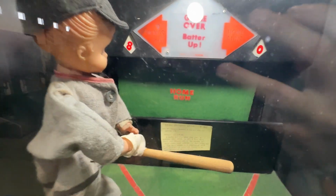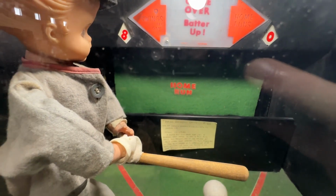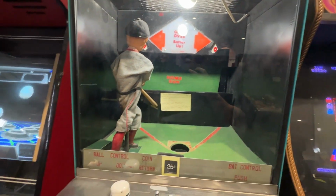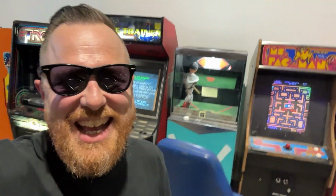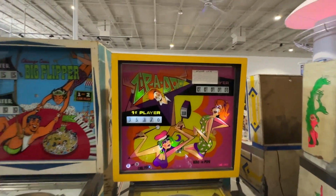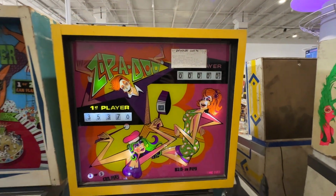I hit it backwards. Foul ball. Oh, it was fun while it lasted. Nine innings, no home run. That was awesome. Doing it with my elbow. Yes, this is very cool. June of 1970.